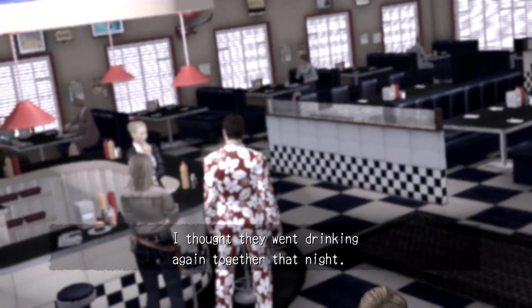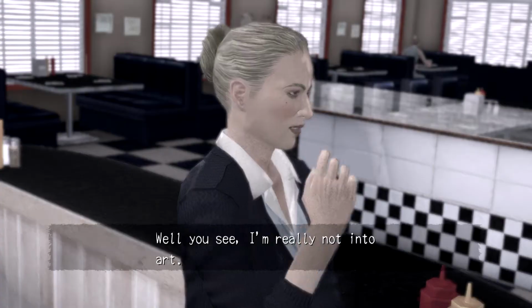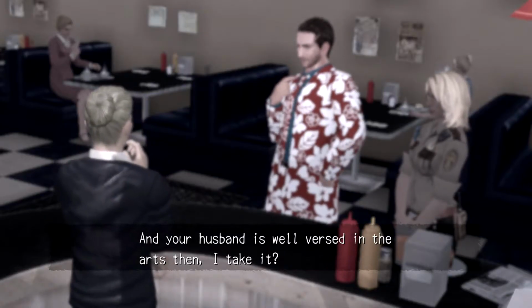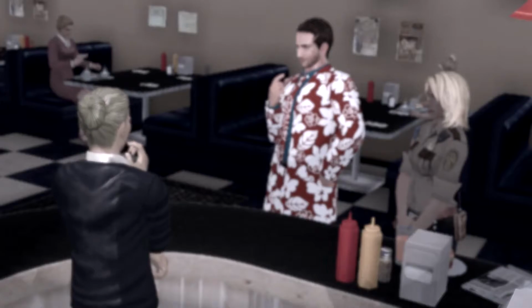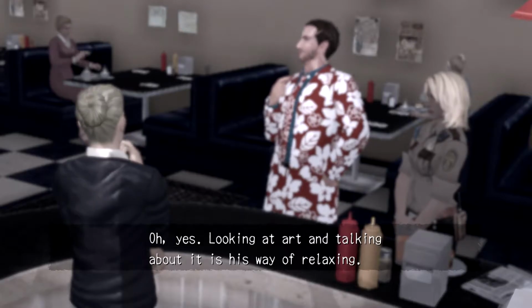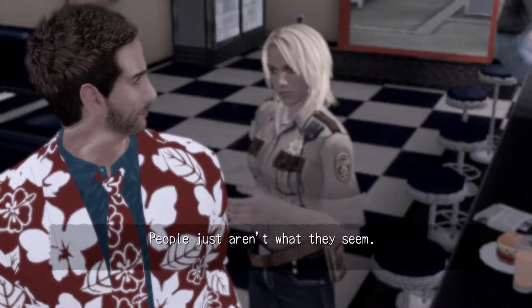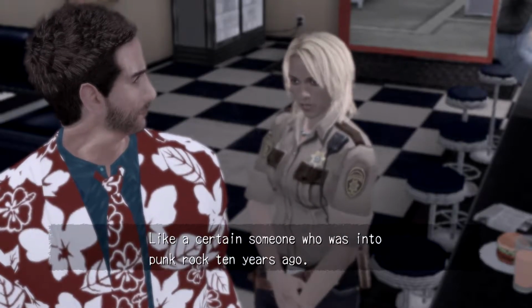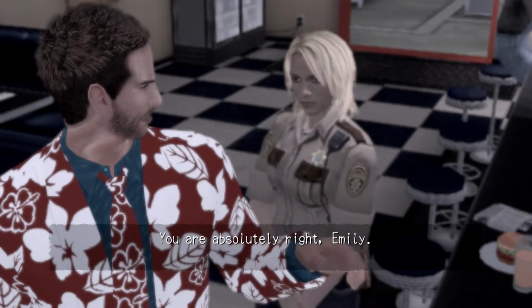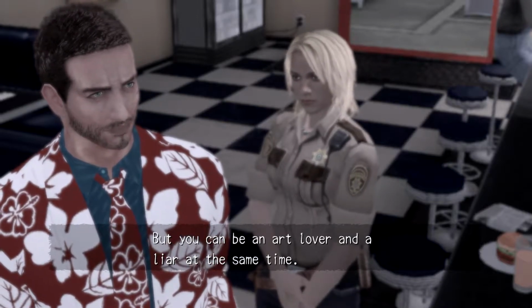I thought they went drinking again together that night. Do the three of you ever go drinking together? Well, you see, I'm really not into art. And your husband is well versed in the arts then, I take it? Oh, yes. Looking at art and talking about it is his way of relaxing. People just aren't what they seem. Like a certain someone who was into punk rock 10 years ago. You are absolutely right, Emily. But you can be an art lover and a liar at the same time.